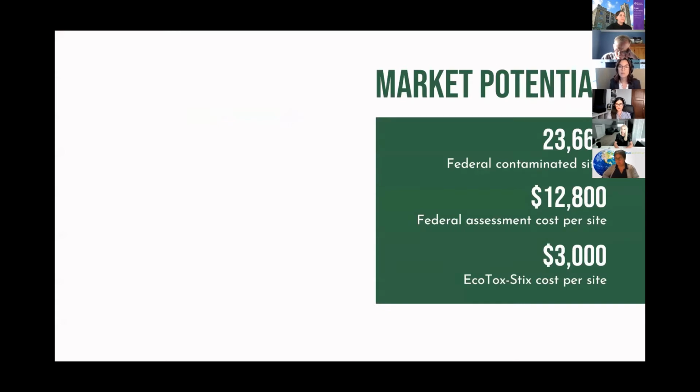And our customers within environmental consulting are in a growing industry valued at $14.3 billion, driven by increased eco-consciousness and regulatory shifts. In fact, there are almost 24,000 federal contaminated sites in Canada, where 7,000 of those are still open cases, all of which need to be monitored. In 2014, the government spent almost $13,000 per site on assessment alone, something that Ecotoxics can help to lower with our testing kits priced at $300 a kit. That's including labor. This could create a revenue of $3,000 per site.